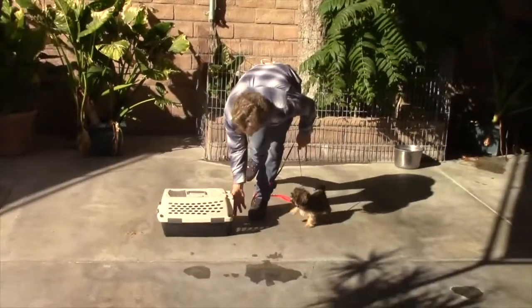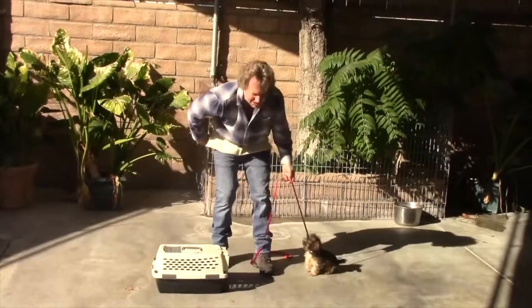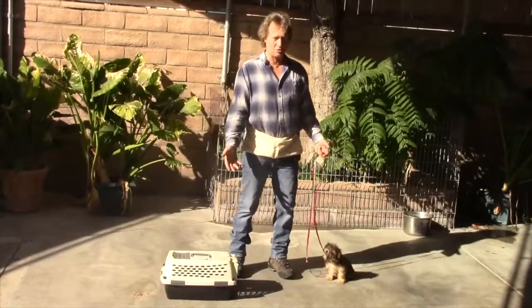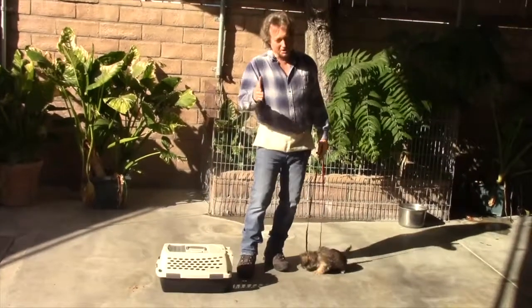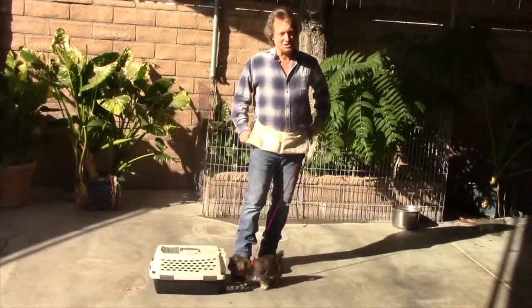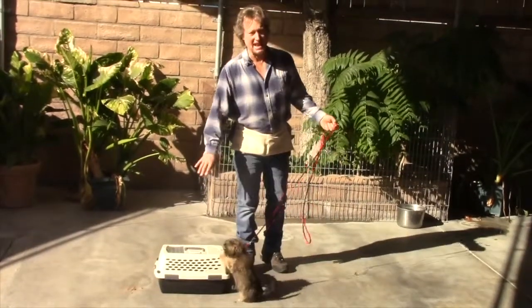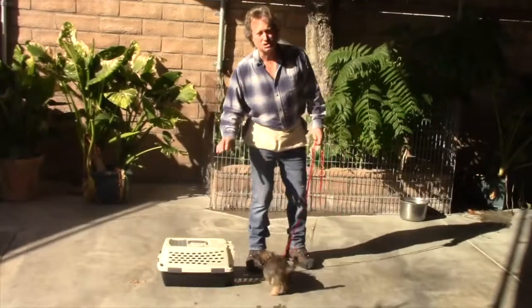I close this door because later on, he's going to want to get in there. And if you let him go in and out at will, you squander your greatest power with the crate. So it's another boundary to control so that he thinks that you're unquestionably the boss. If he has to wait for your permission to go in and out of his den, and also you can give him bones and chewies and things like that.